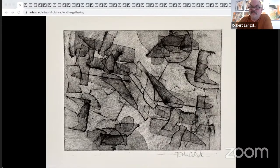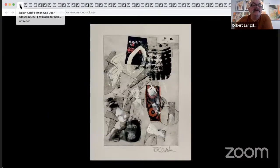So she used that same collagraph for the second piece, which is called The Gathering. It was used with the same plate. So to build depth on this, she inked the plate in black again and ran it through the press with the opposite orientation so that the same shapes would overlap each other. So those are the 2 pieces by Robyn Adler.